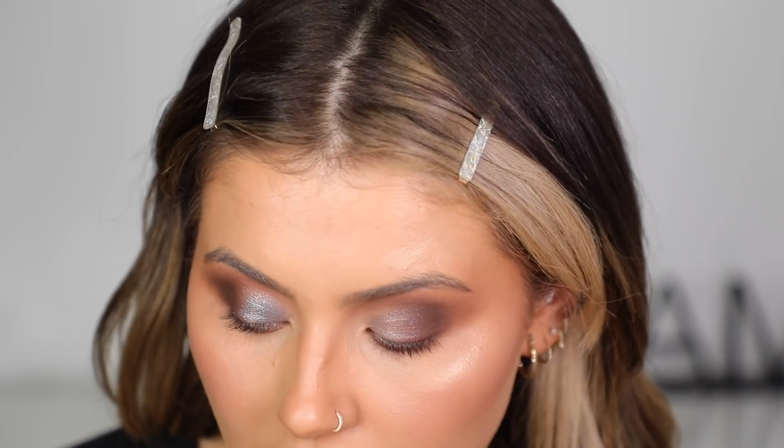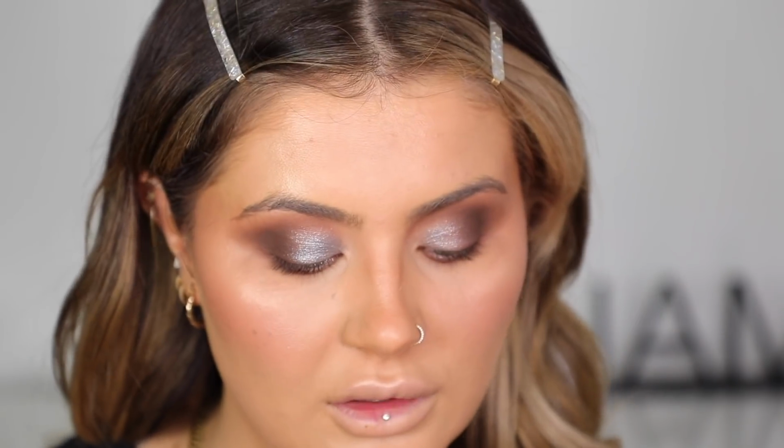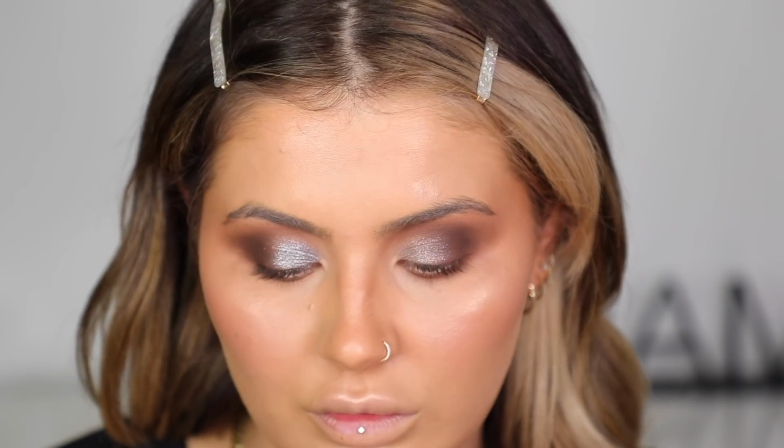Oh my god. And I know that they're not cheap, but you will not need to be buying these loads. Once you've got your kind of core colours that you know that you'll reach for, you won't be going through them quickly.